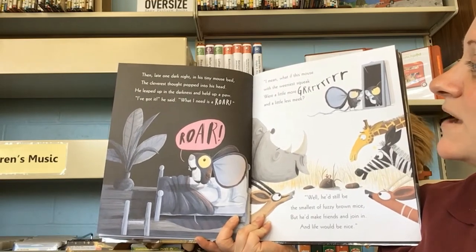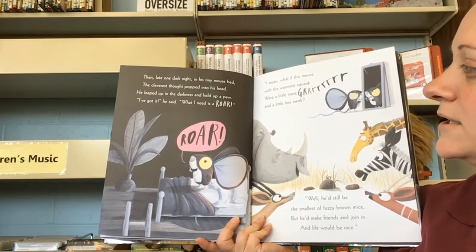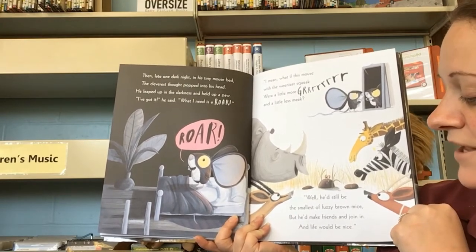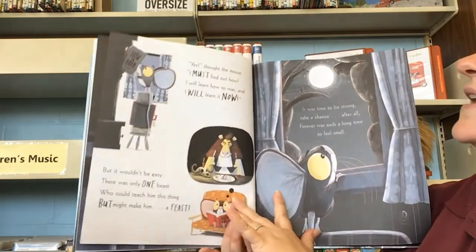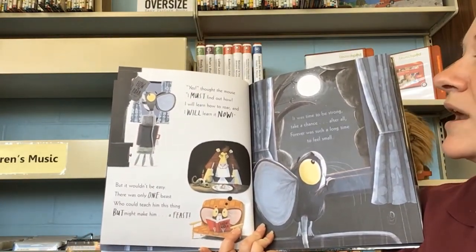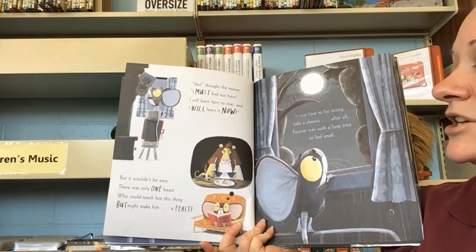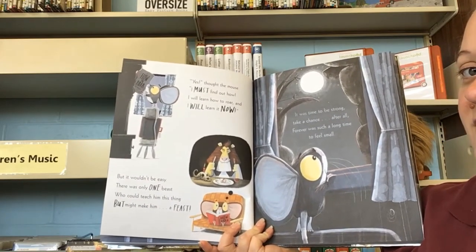I mean, if this mouse with the weeniest squeak were a little more grr and a little less meek, well, he'd still be the smallest of fuzzy brown mice, but he'd make friends and join in, and life would be nice. Yes, thought the mouse, I must find out how. I will learn how to roar, and I will learn it now. But it wouldn't be easy. There was only one beast who could teach him this thing, but might make him a feast.